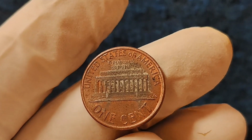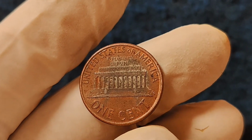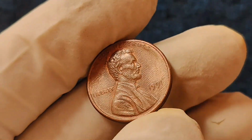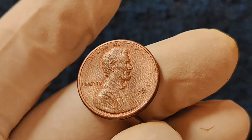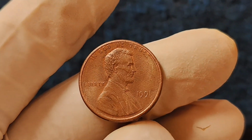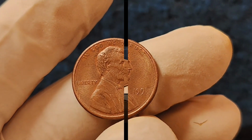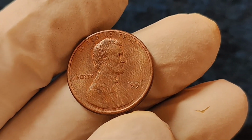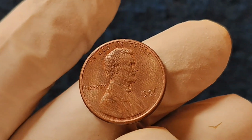Step 1. Look at the mint mark. Is it from Denver, D, San Francisco, S, or Philadelphia? No mint mark? Certain mint marks are rarer than others. Step 2. Inspect the coin closely for doubling, misprints, or off-center strikes. A high-powered magnifying glass or coin microscope can help you spot hidden errors.